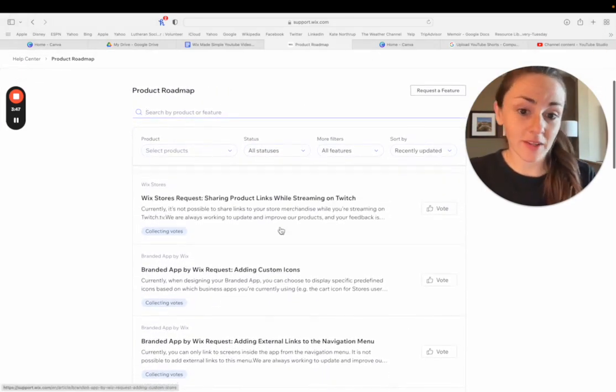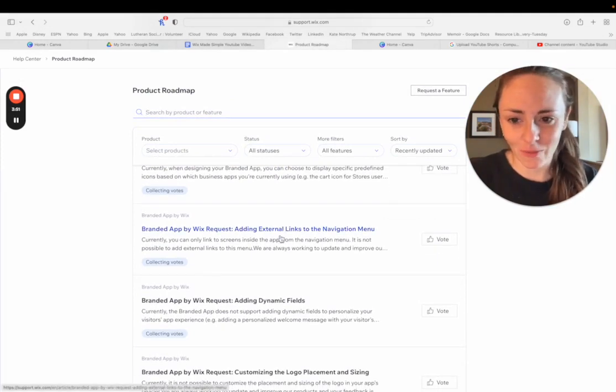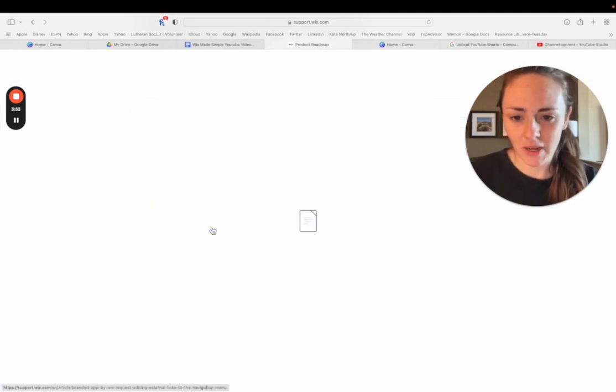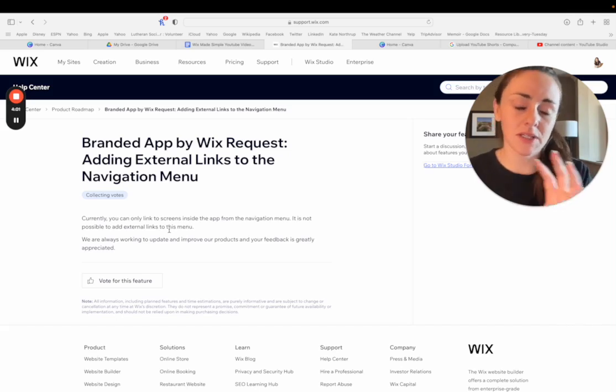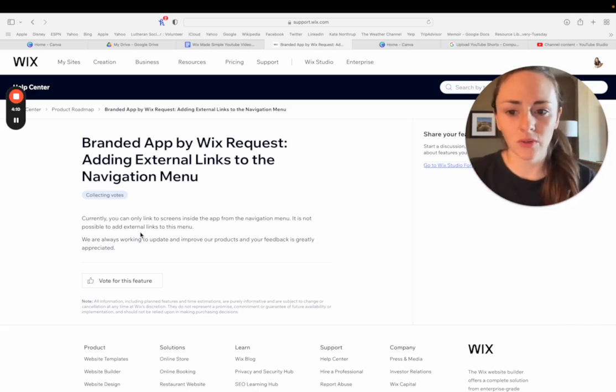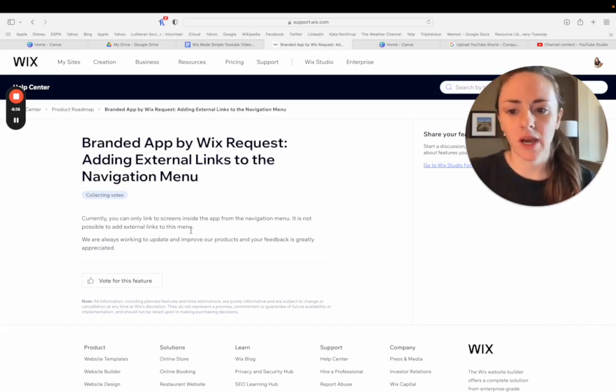Let's see, I don't know anything about Twitch, so I'm not going to vote on that one. But let's see this branded app by Wix request. You can see that this is a feature that's collecting votes. It's going to tell you what the feature is that they're collecting votes on, and then describe the issue that people have been communicating to us. Currently, you can only link to screens inside the app from the navigation menu. It's not possible to add external links.